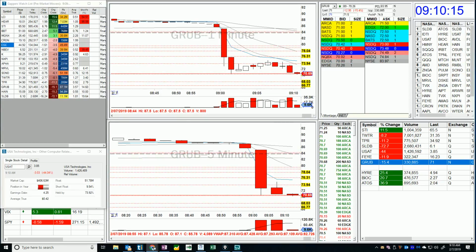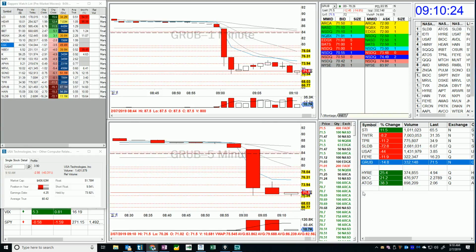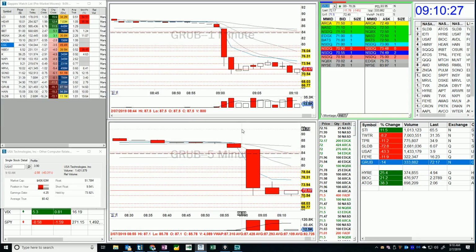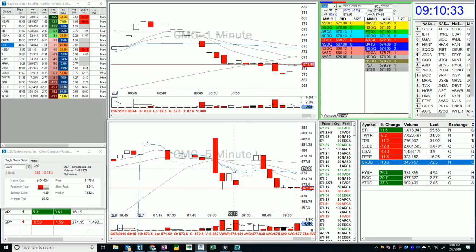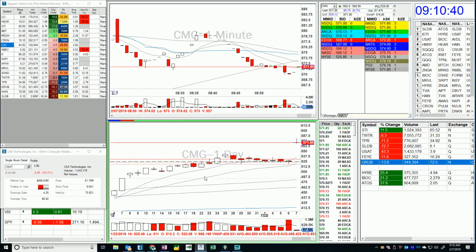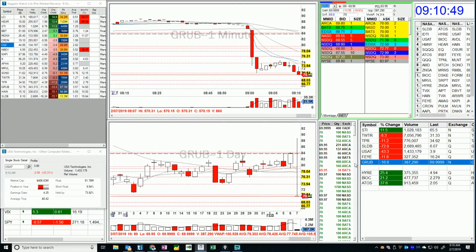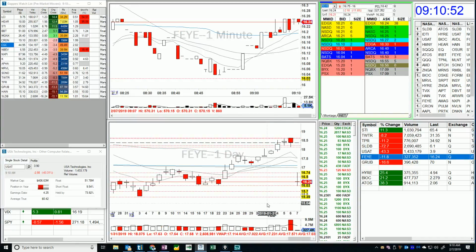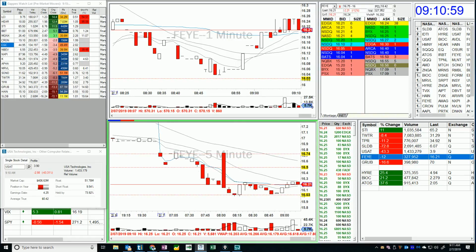Chipotle, CMG. It was gapping up. Yeah. Funny it's not on the gappers watch list. Which one is that one? Chipotle. What's the ticker? CMG. I'm probably not going to play it because the spread's probably pretty wide because it's such a high dollar stock. Yeah, 85 cents right now. Which is not so bad for something that's $500, right? Yeah, exactly. It's all just a matter of how much the prices of the shares are.